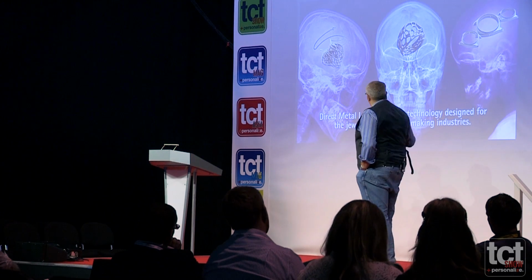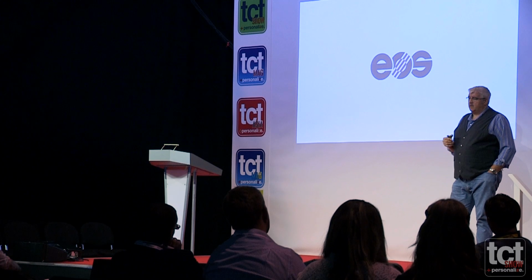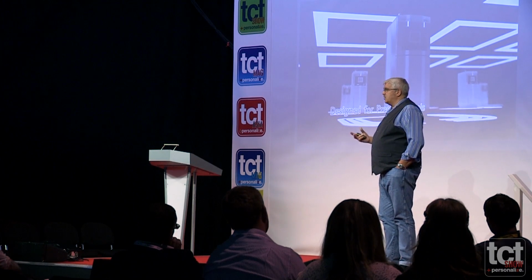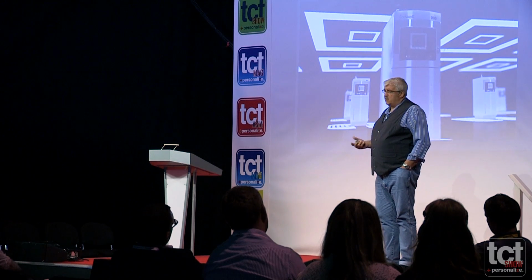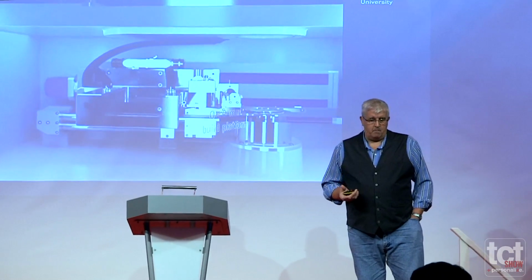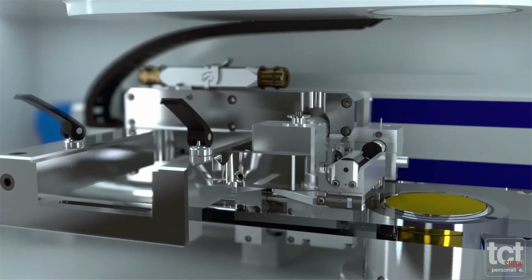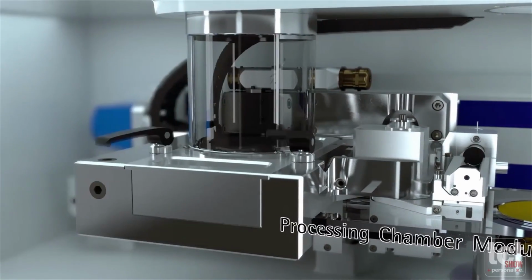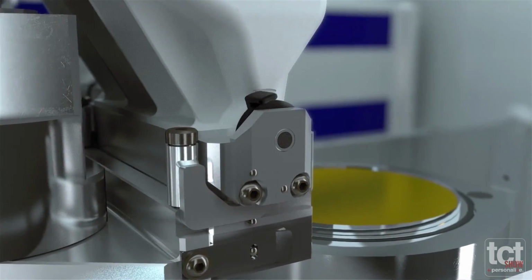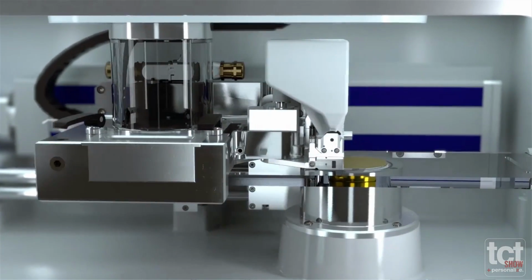Just a brief video of the M80 machine. This is a machine that's been designed and developed from the ground up to be specifically useful within the jewellery industry. The jewellery industry uses precious metals, gold powders that cost in the region of £35,000 a kilo. You want to protect them, you want to look after them, you want to be able to control them, and that's the way this machine's been designed. So it has an 80mm build plate. There's a module processing chamber, so instead of flooding the entire chamber with covering gases, it's just constrained within that jam jar. The powders are contained within a hopper, so everything is self-contained. We're not spreading vast quantities of expensive powders all over the machine.